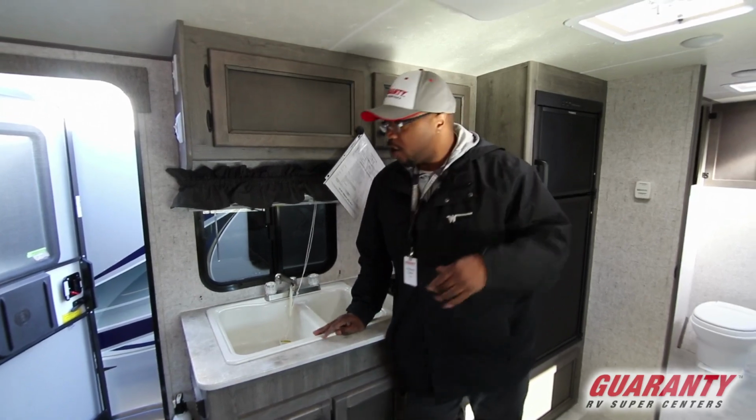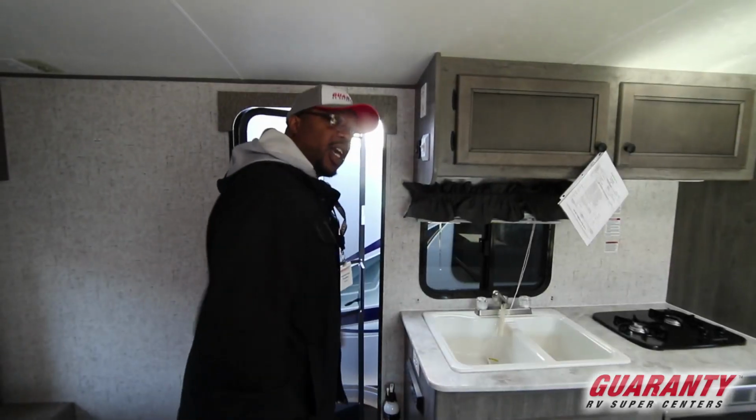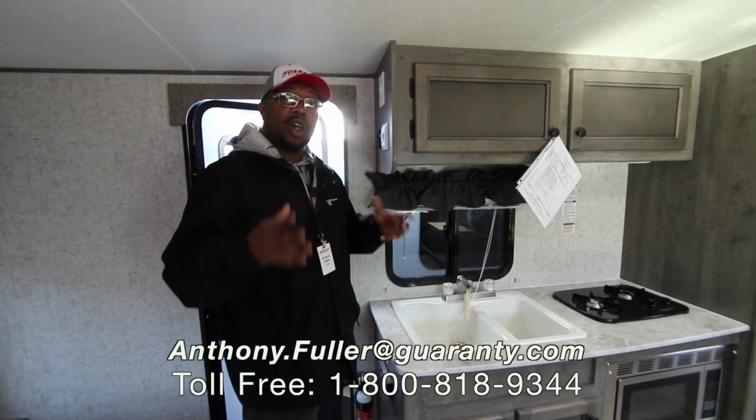This is a lightweight trailer. You're looking at about 3,700 pounds on this trailer. So you could tow this one with a small truck or a small SUV.